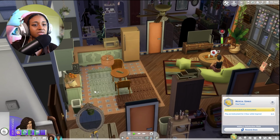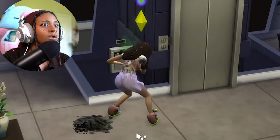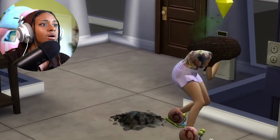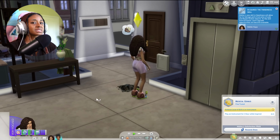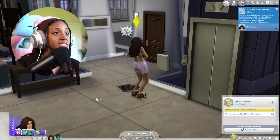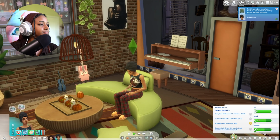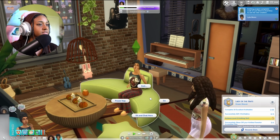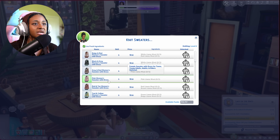What is she doing? Is she still on the floor? It's like we own this apartment building or something. This landlord sucks. She finished it. So we're gonna go ahead and knit something else. We're gonna knit a sweater for Nilifer this time.